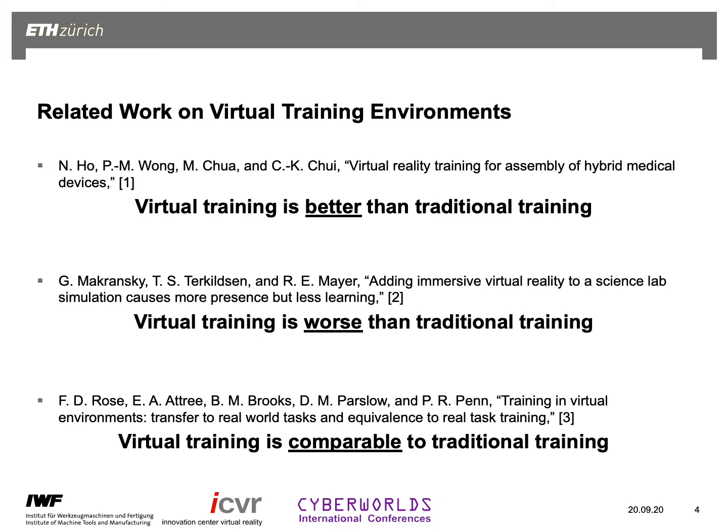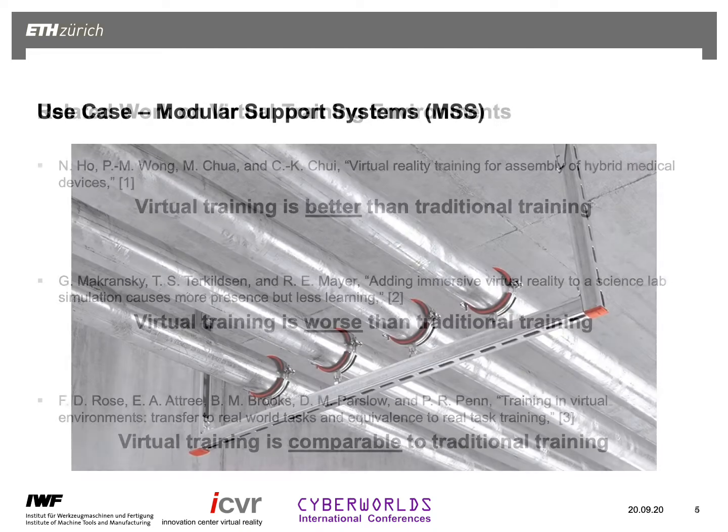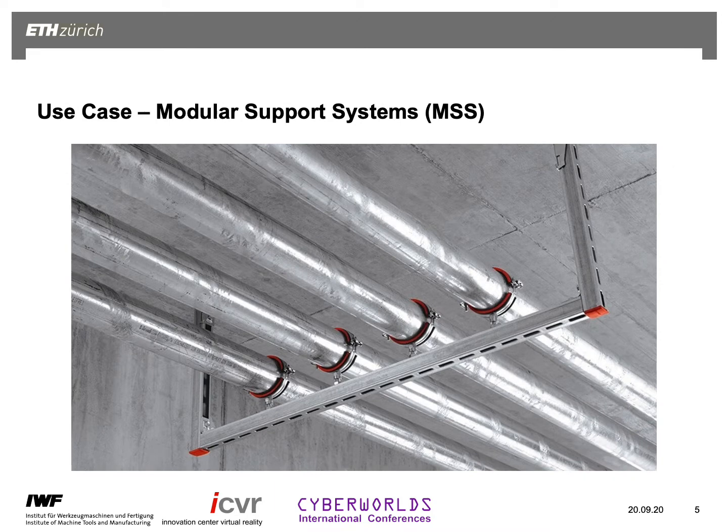Now, how does all of this make sense? First of all, it is important to note that all of these training environments concern sensory motor tasks. However, upon closer investigation, we found that these training environments varied substantially in their immersive features. Therefore, we concluded that a better understanding of the concept of immersion is needed to explain the discrepancies in prior research.